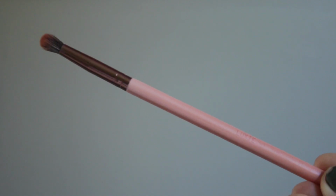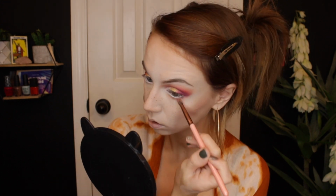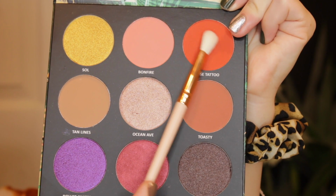Now for the lower lash line, I'm going to take my Luxie 243 brush into the shade Bonfire right here and put this right on my lower lash line. And I'm going to take this all the way to my inner corner. Now I'm using the same Luxie 243 brush and I'm taking it into the shade Rose Tattoo and putting this on my lower lash line as well, just where the center of my eye is, taking it all the way out to the outer corner.